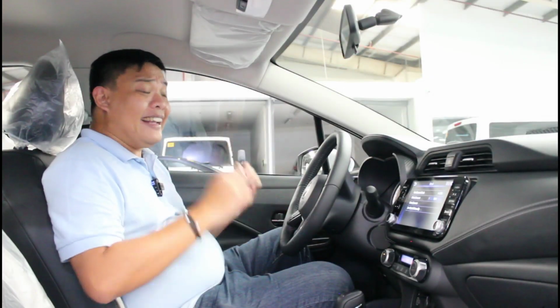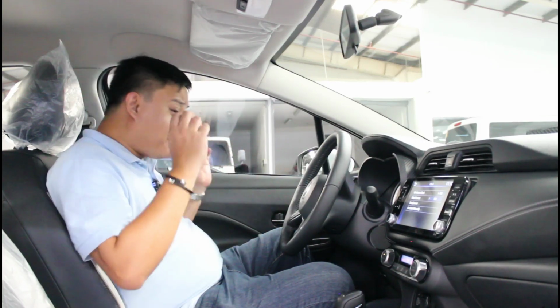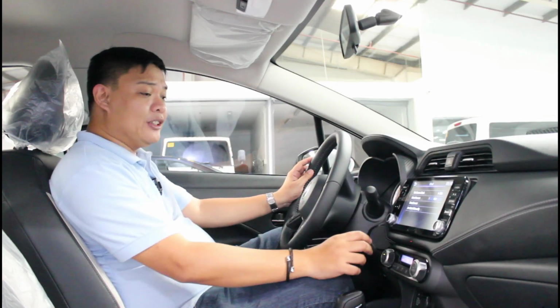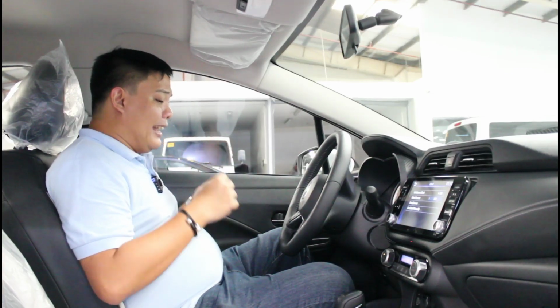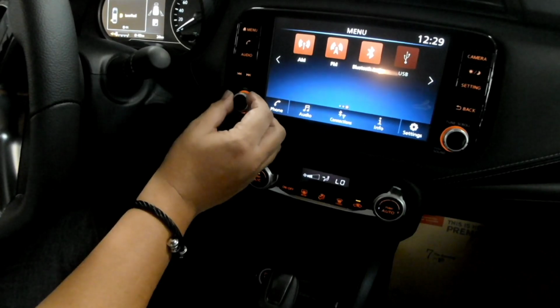But aside from all the tech, I can honestly say that this interior is very well designed because the ergonomics are pretty good. You get physical knobs and buttons for your audio and HVAC controls, and they're extremely intuitive. And despite all the tech here, it doesn't feel overwhelming to use. In fact, it requires little guesswork to know how everything here works.